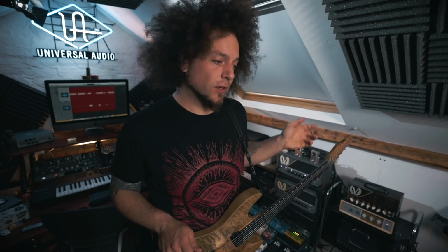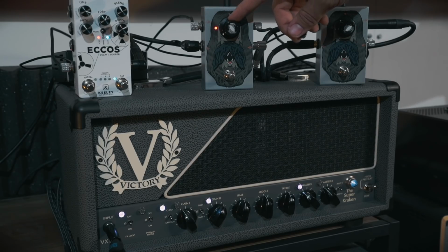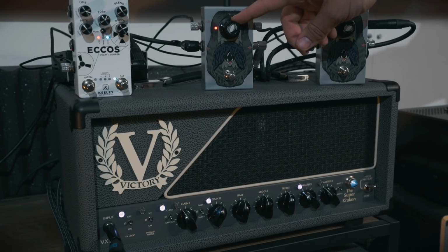But if you listen now, it's complete silence because I'm using the Noise Reaper in the effects loop. So what I'm going to do now, before I start stacking gain pedals, is show you how it will affect your amp in a high gain mode in the effects loop if you're running dirty power somewhere. I'll dial it in so you can hear how much of an effect it has. So just above 9 o'clock, it's complete silence at this point.